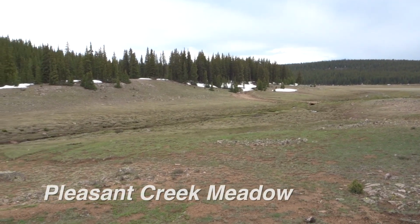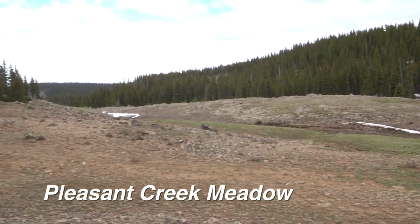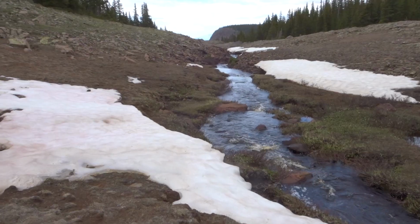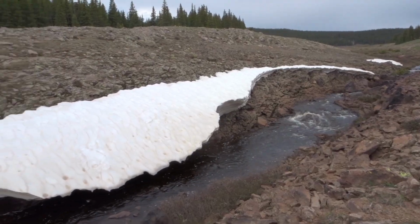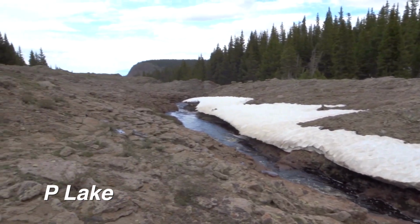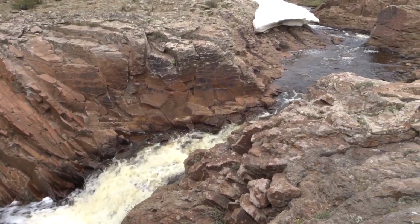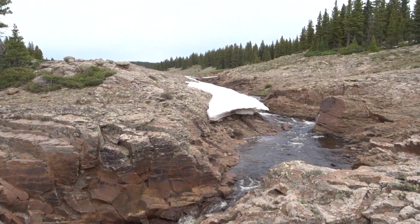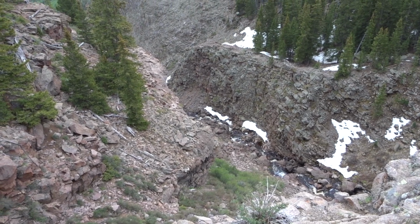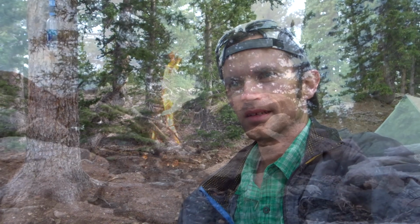I just took a little walk out into the meadow, Pleasant Creek meadow behind us, and it was kind of neat in there, not as green as could be, but I think it's still coming to life after all the snow that's been up here. It was really pretty walking down along Pleasant Creek and out to the edge of the rim where it starts cascading down towards the falls. So that was fun. We'll see it all again in the morning under different light.